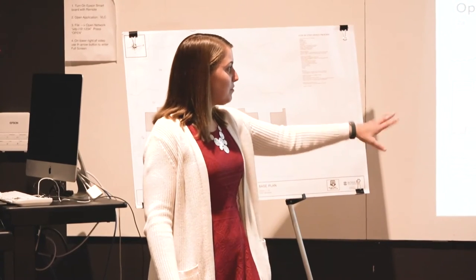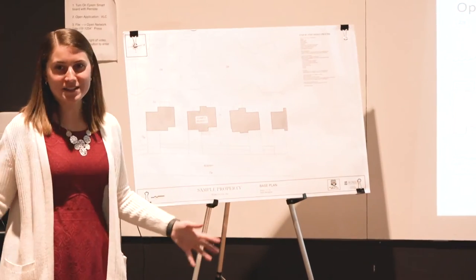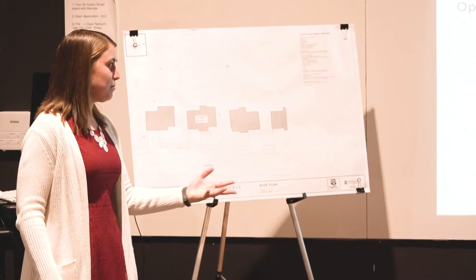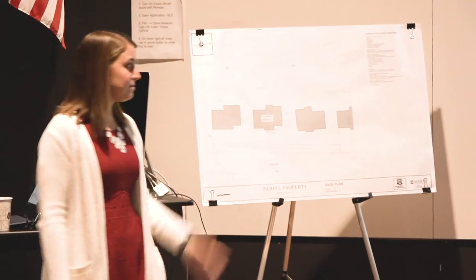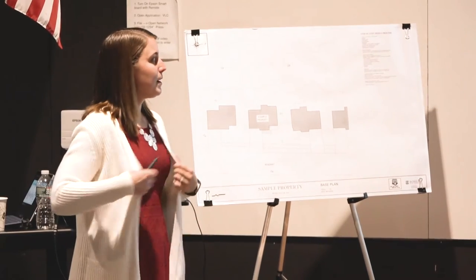Maybe even some native plantings in the front. The front yard, there's so much grass there. Why don't we reduce that? Establish some native plantings. Number two, that's in the back, could potentially be a rain garden spot. You know, create a depression in that area.